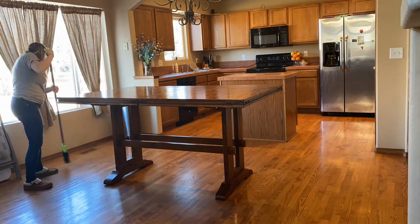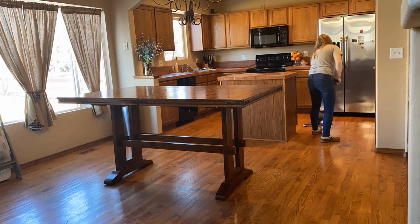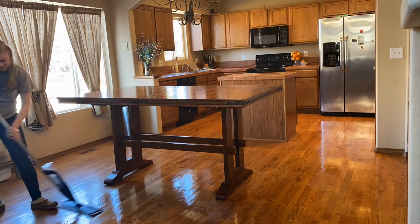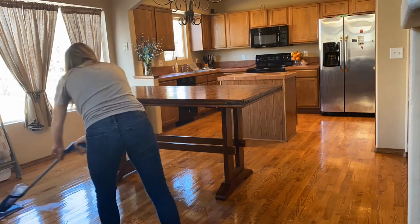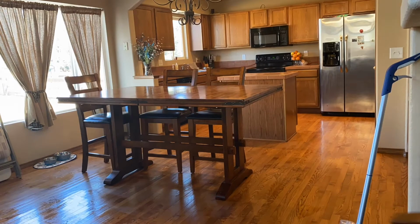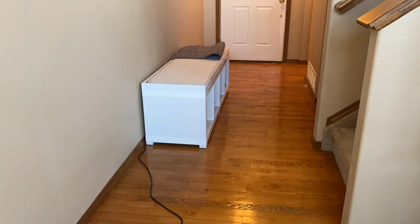So for my floors, I have the Bona mop, but I refill their bottle that fits on the mop with my own Thieves Cleaner concoction with just Thieves Cleaner and water, and sometimes essential oils for a boost of smell. And I found that it works really well on my hardwood floors.